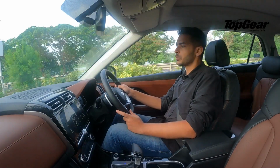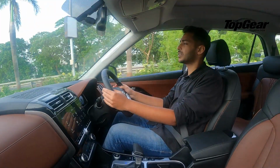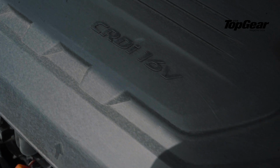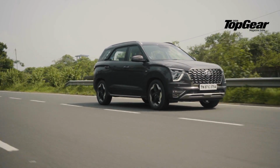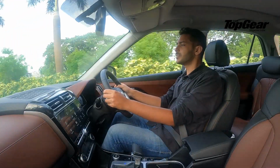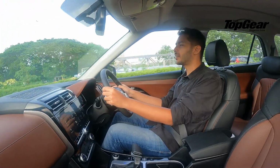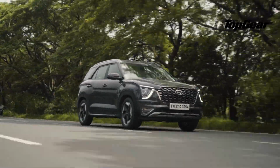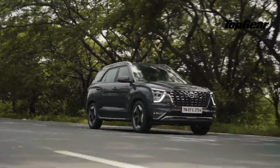Now it is a torque converter, but the good thing is you have paddle shifters, which lets you take control when you really feel like it. But having said that, this engine isn't the most energetic or enthusiastic. It's a very calm and relaxed engine. It does not like to be revved to the red line, and well, from where I see it, the type of consumers that will be using this engine, this vehicle, should be fine with it.